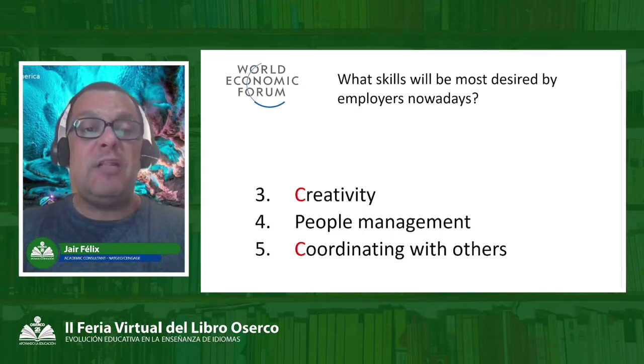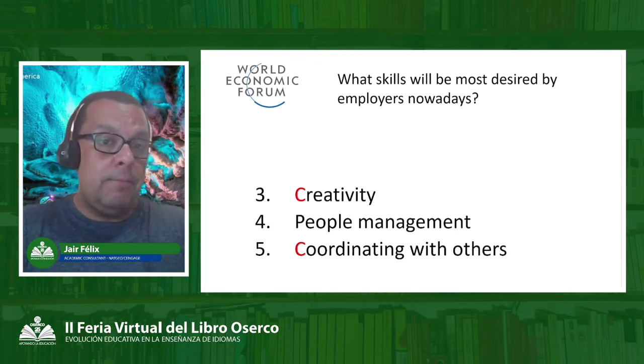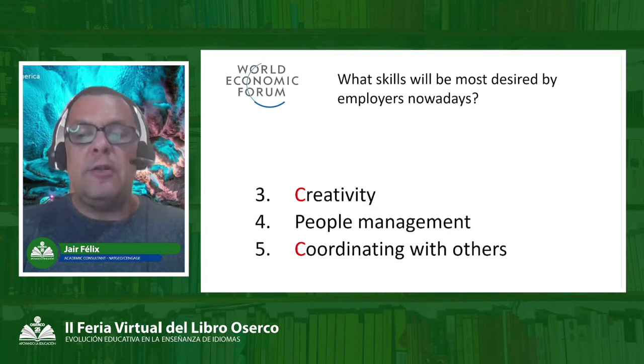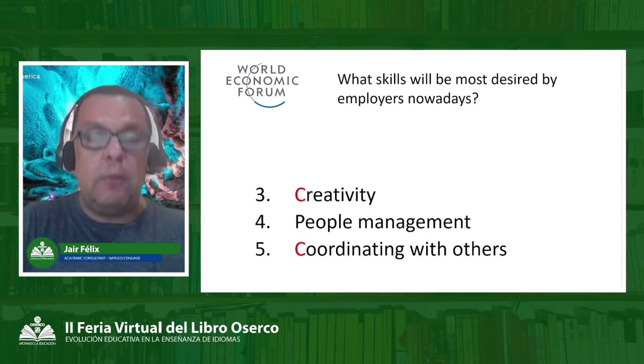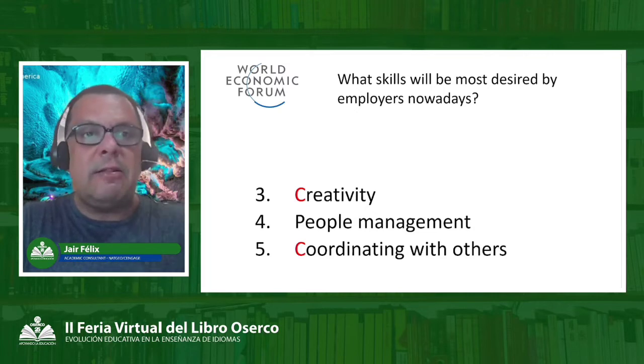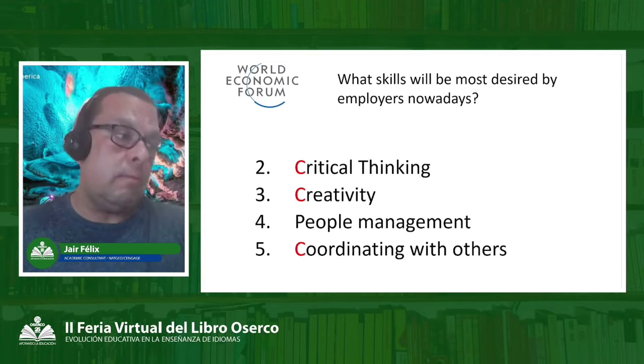So creativity has to do with doing, with creating, with producing. The root of the term is create, right? So they're looking for creative people, people with the ability to devise a process mentally and then follow the steps to create something, to create an outcome.